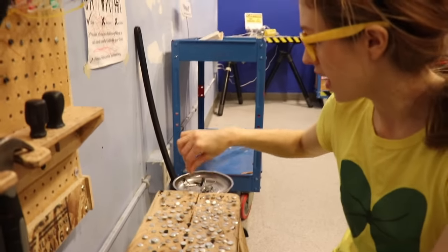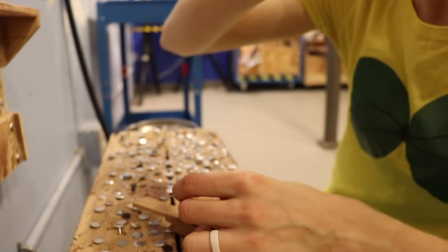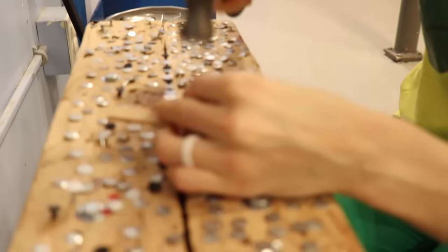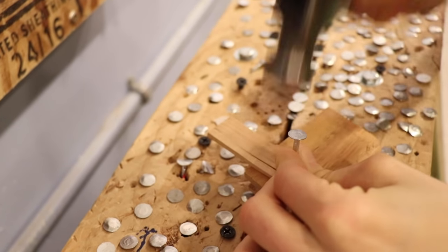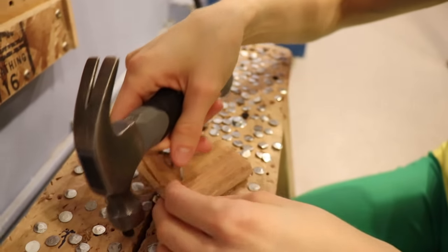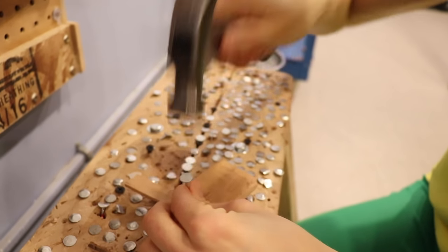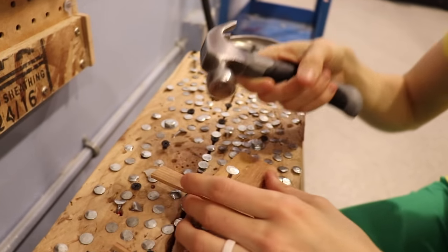Together. Whoa, look at this. They've got a full little tray here of nails. It's important to put some safety goggles on when you're hammering. Whoa. Okay. Whoa, it broke. Let's try that again. Look at that! That's pretty neat.